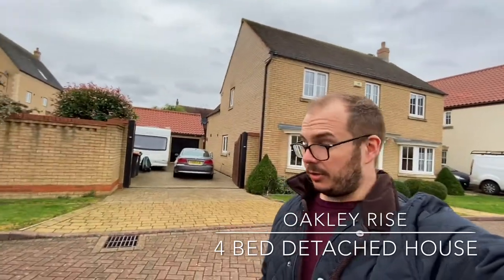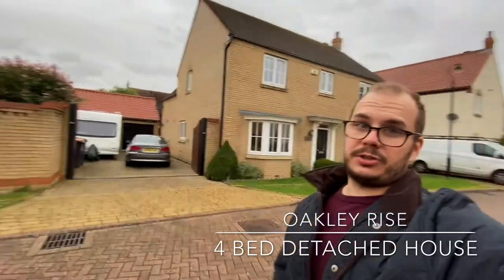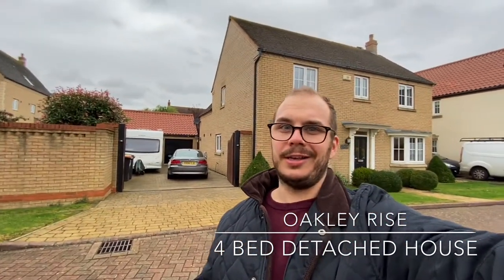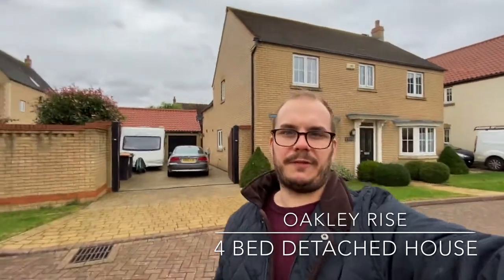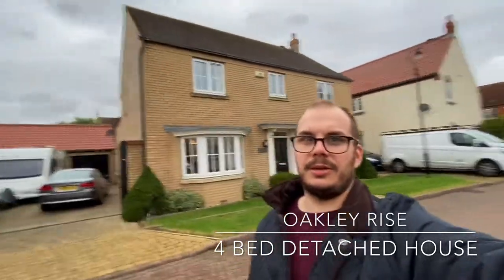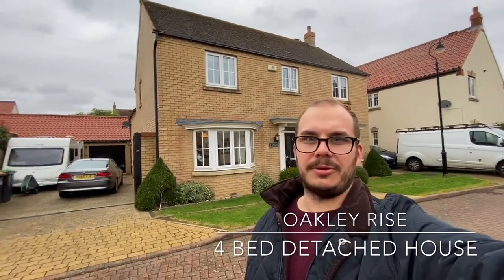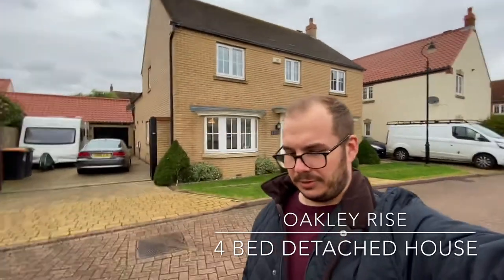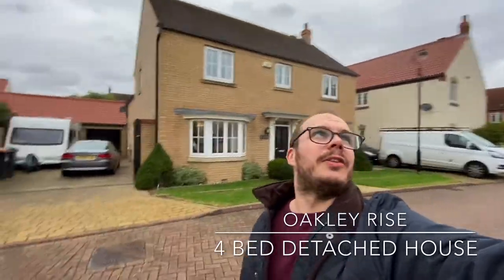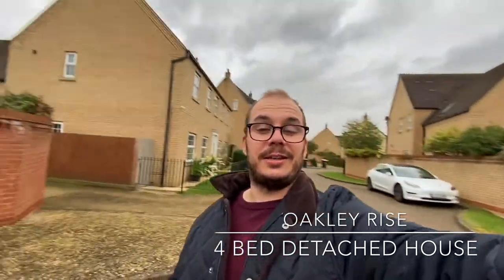It's coming on the market now. The vendor's looking for just a change of location. They've been here for about 3 years. You can tell it feels like a family home. It's the sort of place where the kids have been growing up and there are a lot of happy memories, so it's time for someone else to enjoy it as much as they have. So let me show you inside, get out of this horrible rain, and let's see what it's all about.